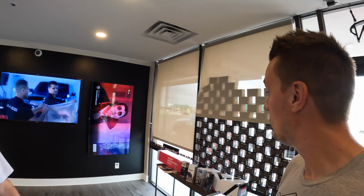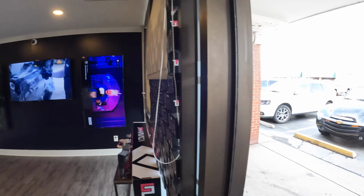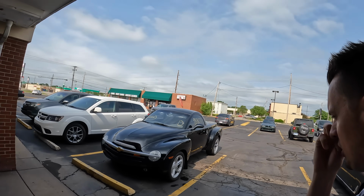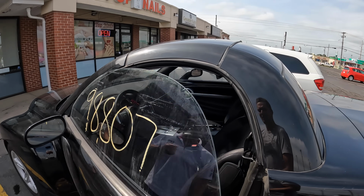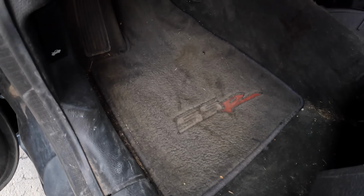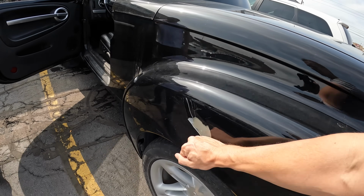But anyway, I know the 928's done, but that's not the only reason why I'm here. I'm hoping you'll touch my SSR. It's a 2004, and it needs your normal TLC with the interior. I mean, it's pretty gross. Yeah, but I bought it cheap because it was wrecked in the back.